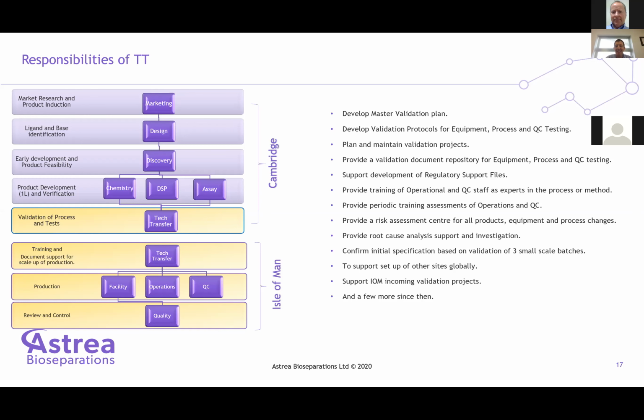As you can see, I had a list of things that I wanted them to do, but I'm fairly sure TT will come back and say we've done a few more since then as well. So I put a slide to the side there to give you a general understanding of how our approach was at the time.